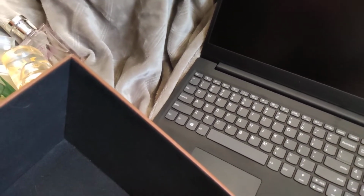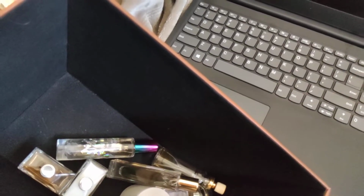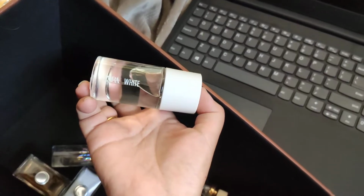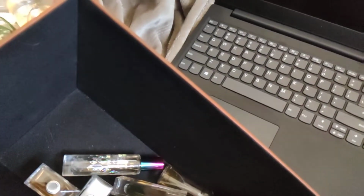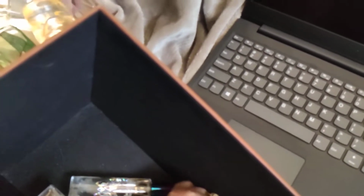If a perfume is called white, I gravitate toward it. This is Zara White. It has mostly freesia notes in it. This is Kenneth Cole White. I like this a lot. Let me see if there's any more whites. No, you already saw the Bulgari one.